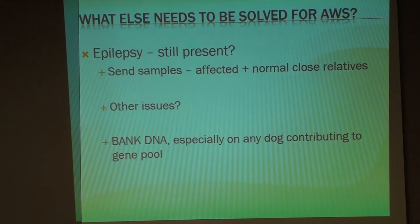So, do you have access to these samples that go to GenSol and these other labs? Yep. So we have to figure out the best way to get them all in one place. Should we send them to OFA? Do you guys do the CHIC program through OFA, the Canine Health Information Center?